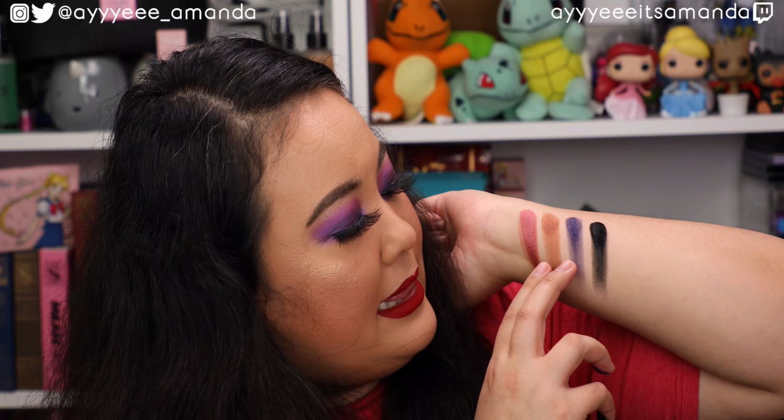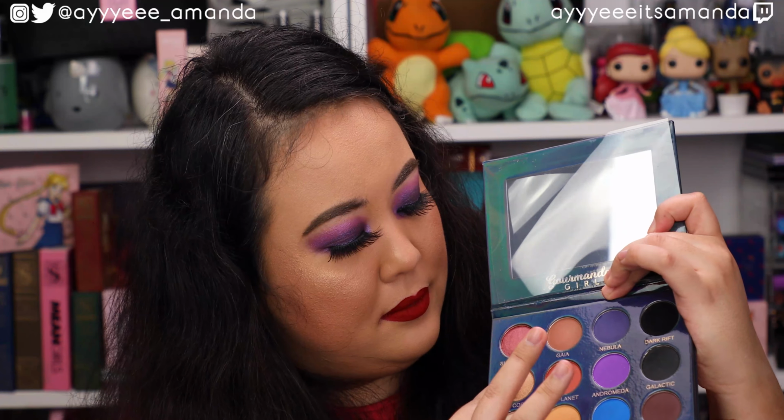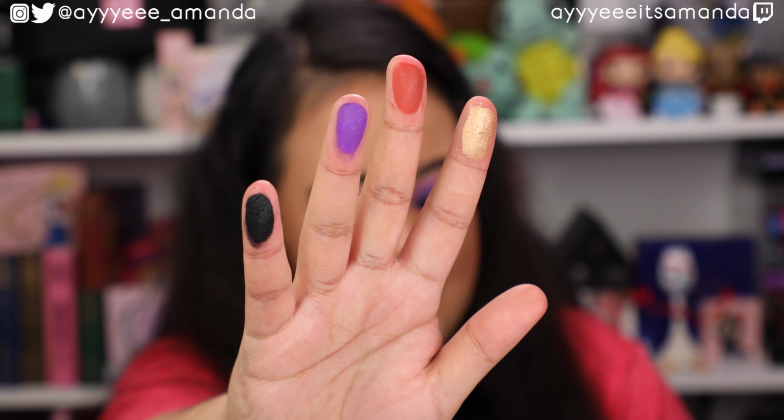So the shimmer and these two mattes are super creamy. Dark Rift has a really harsh grit feeling to it. Like, I felt like dipping my finger in it, the shade was gonna shatter, and then on the swatch, it felt really scratchy. The Core, Red Planet, Andromeda, Galactic.